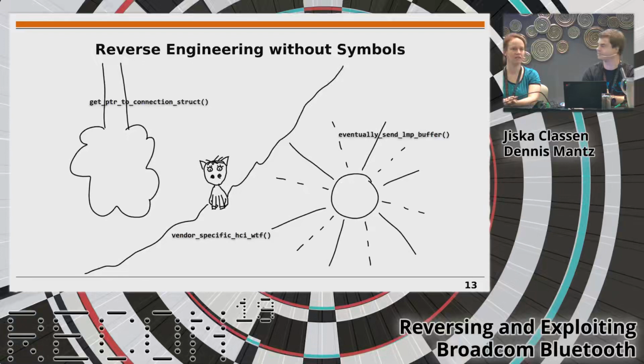I will later tell you how we found the symbols, but actually what we did was pretty accurate.